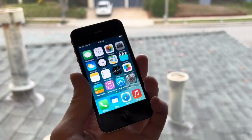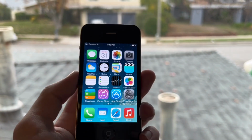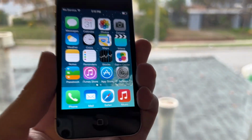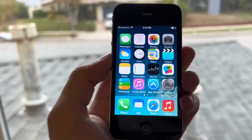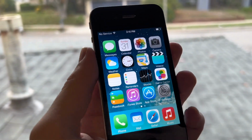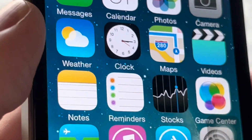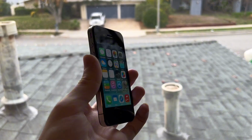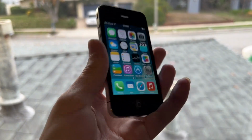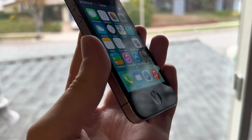So, like I said, let's start off with the display. We have a resolution of 640 by 960, and this was very important because this was the first ever Retina display, which means this was sharper than basically any other phone on the market. So if we zoom in here, you can see that it's very, very sharp, just as sharp as basically all the new iPhones. This is an IPS LCD screen, and compared to the competition at the time, it was very, very impressive.